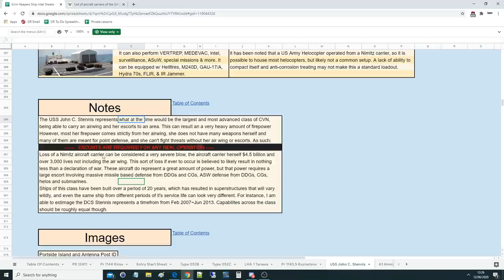A loss of a Nimitz aircraft carrier can be considered a very severe blow. The aircraft carrier itself, $4.5 billion, and over 3,000 lives, including 3,000 air wing. This sort of loss, if ever to occur, is believed to likely result in nothing less than declaration of war. These aircraft do represent a great amount of power, but the power requires a large escort involving massive missile-based defense from guided missile destroyers and guided missile cruisers, anti-submarine warfare defense from cruisers and destroyers, helicopters and submarines.